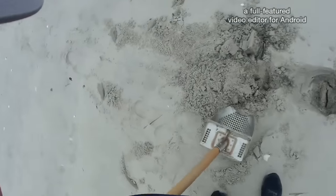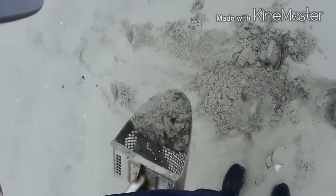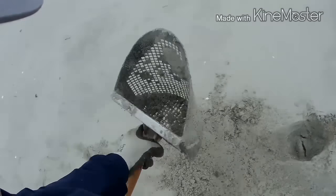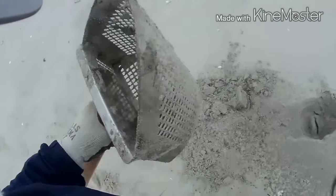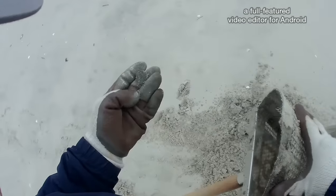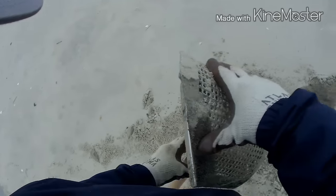Hear how warbly that is? I love that signal. Love that sound. Sometimes a nice piece of jewelry, so let's see what we got. And it's what I originally thought it was. Green quarter. Okay, back to it.